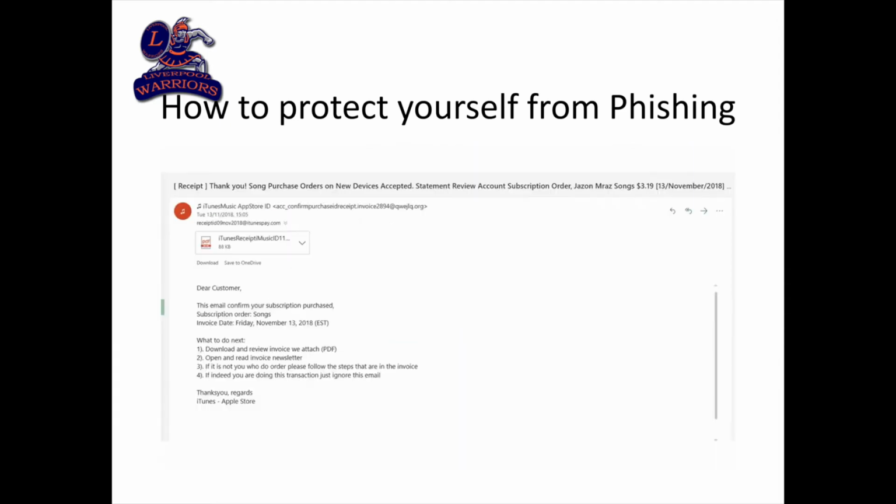So the next one we've got purports to be from iTunes. And it says, "Thank you, song purchase orders on new devices accepted, statement review, account subscription order, Jason Mraz, songs $3.19."